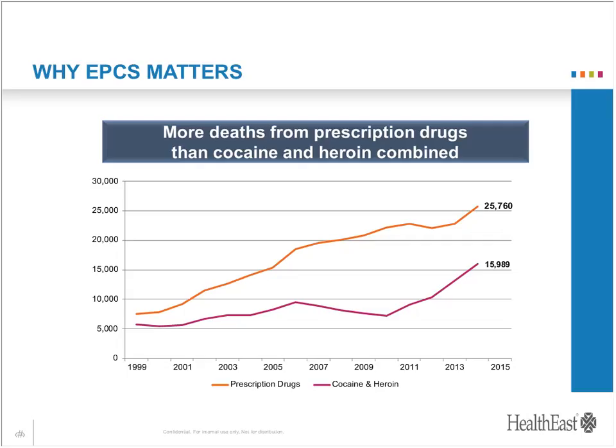This really matters because EPCS is one solution, just one part of a bigger solution to help tackle this. We can try to avoid some doctor shopping for pills and reduce the drug diversion and fraud that we have present.